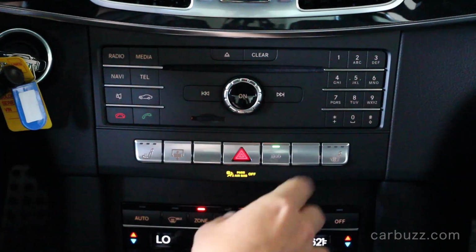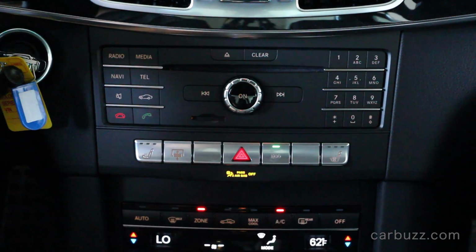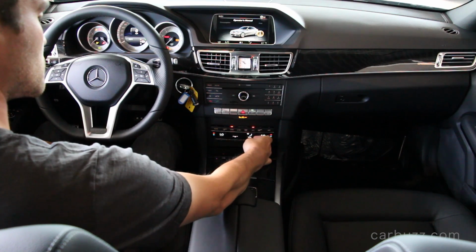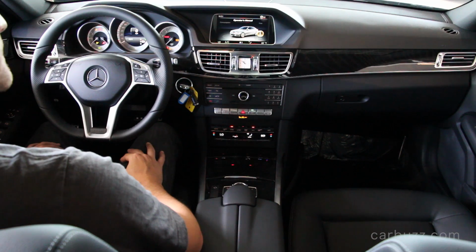So what is the E-Class's or the E350's competition? Well, obviously, the first thing is going to be the BMW 5 Series, which is the more standard version of the BMW M5 high-performance luxury sedan. The 5 Series is an excellent, excellent car. I'm a big fan of it. You also have the Audi A6, the Cadillac CTS, the Lexus GS, and the Infiniti Q70.